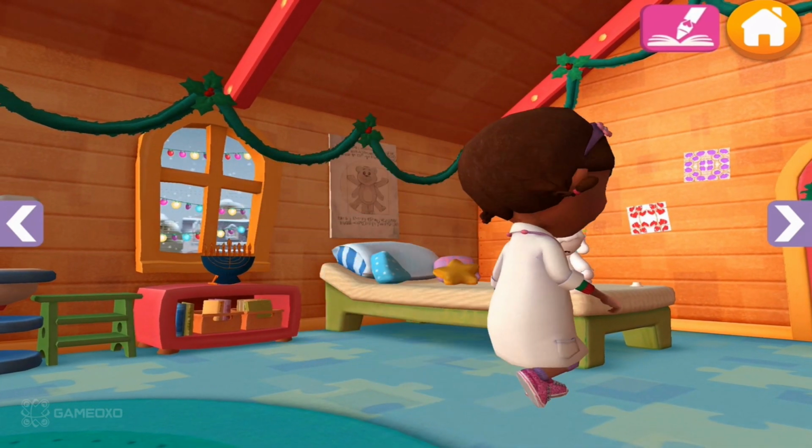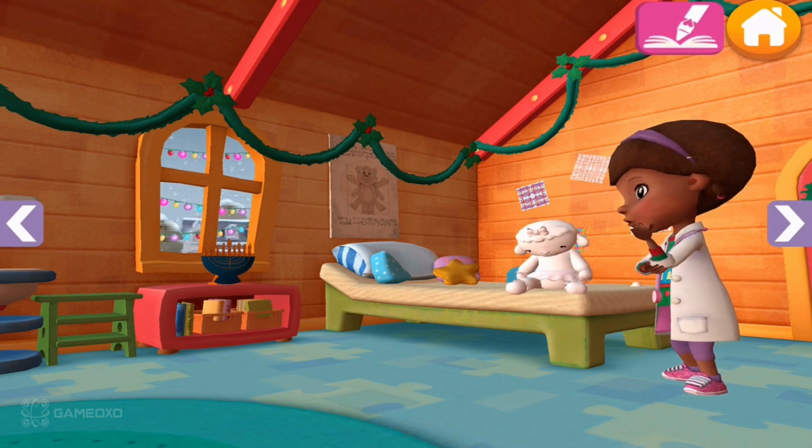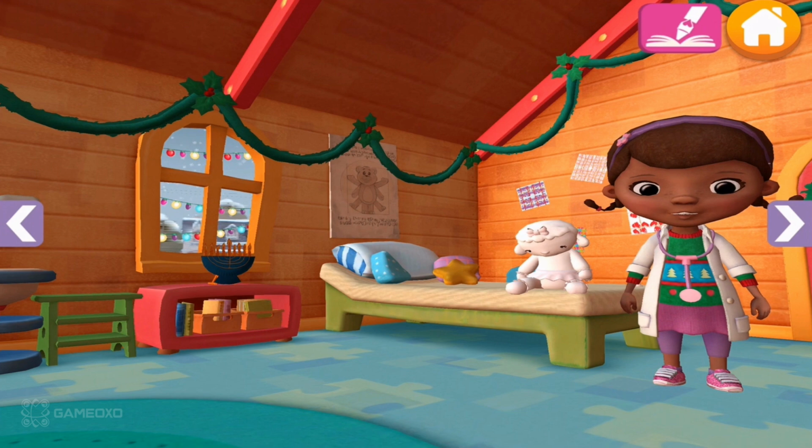I think something's wrong, Doc. I don't feel like dancing. Oh, Lambie, it looks to me like you have a case of the prickle thorns. What can we use to get that thorn out? Let's see. The tweezers must be around here somewhere.